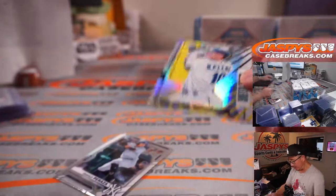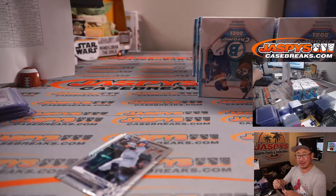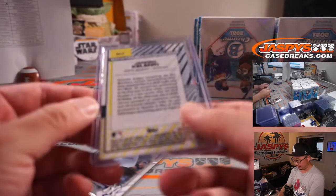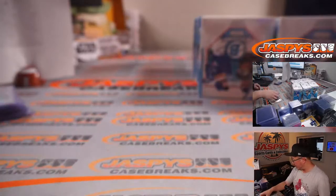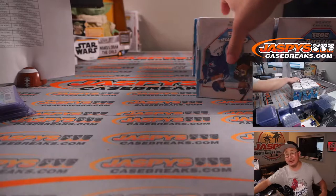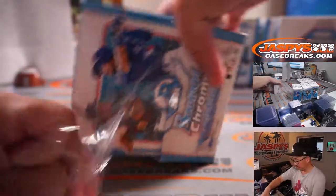And there's our case hit, Bowman Ascensions, Jared Kalanick, who's been hitting the ball really well. This is a one per case situation here. Coppola with the M's. Yeah, we are seeing a lot of nice color in this case. I would love to see a super. That would be awesome.